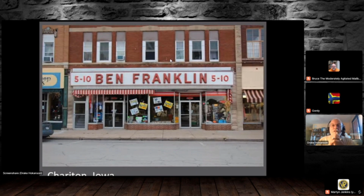And I discovered this photograph. It was in a blog, somebody who traveled Iowa's 99 counties and had uploaded a very nice high resolution image of the Ben Franklin store in Sheraton, Iowa. Now, I don't know if the Ben Franklin is still there or not. The blog is a little old, but this then proved to be a treasure chest. Not only did it have the Ben Franklin sign, it had a lot of other details that I could use very nicely.